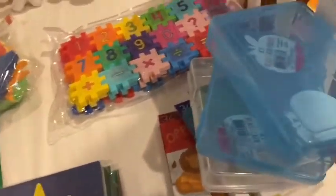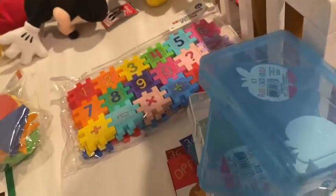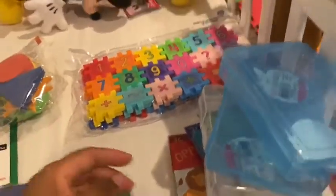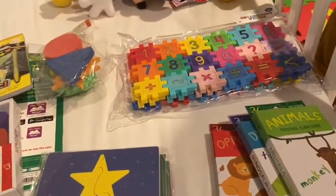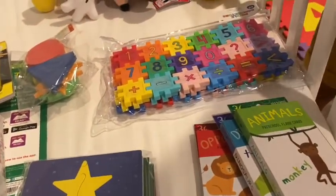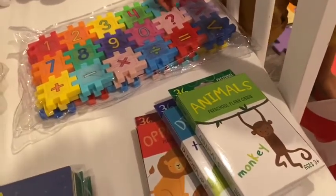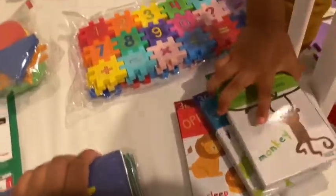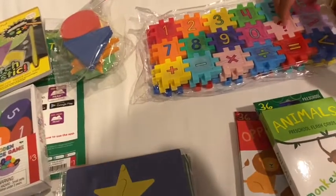So these are some activities that I'm gonna be doing with Liam primarily. But everything I do with Liam, Carter's there, so he picks up a lot of things too. I try to have an hour or two a day dedicated to just learning things outside of just the fun activities we do, so I wanted to stock up on some more educational things. They do have more index cards, and we also read a lot too. So this is what I have. Like I said, throughout the week I'll show you guys the activities that we do.